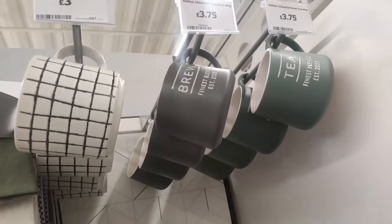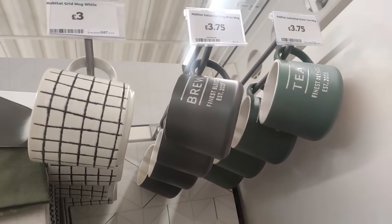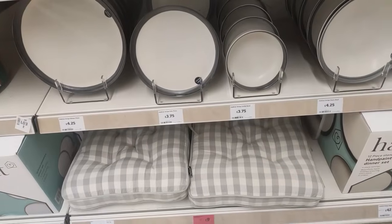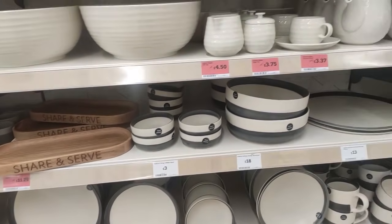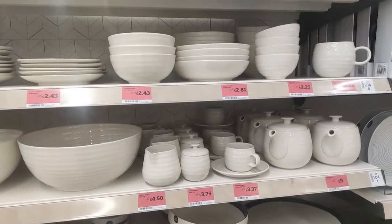Now, moving on into the kitchen section. Oh, I loved these mugs. I feel like Sainsbury's does kitchenware so well. The plates, the glasses, honestly, I could have bought most of this. I think this would look lovely, like the serving share for barbecues.